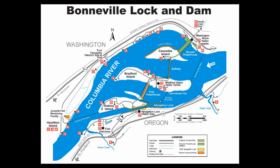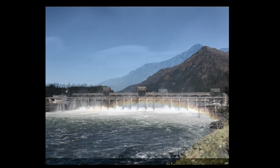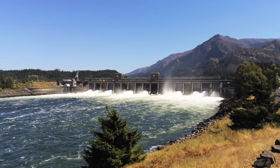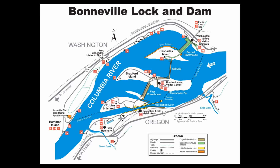Then we have the spillway, which originally functioned as an overflow valve. When we had excess water and lacked the electrical demand, it was routed through the spillway. Now we also utilize it as a way to pass juvenile salmon, or fingerlings, downriver. April through August, you will see water cascading through its 18 bulkhead gates.